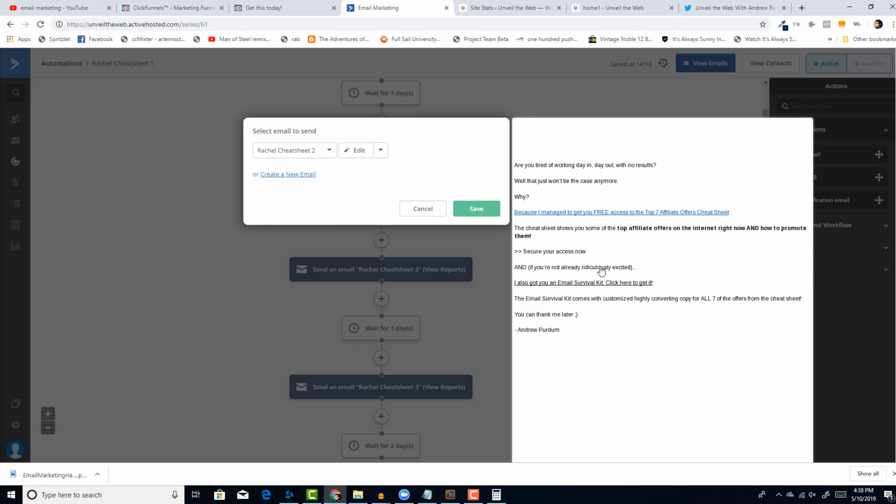I basically go after a specific result or problem they have, and I say, what would life be like without that, or if you get that goal? And then I tell them that if they get that specific offer, in this case the cheat sheet, they're going to do a lot better. They're going to get that result. They're going to stay away from that problem that they're having.